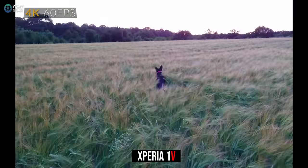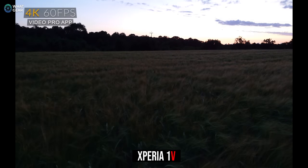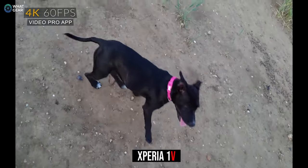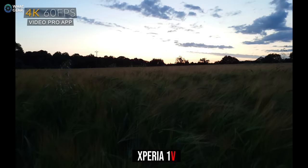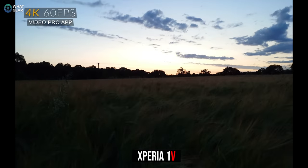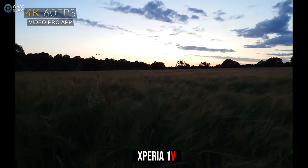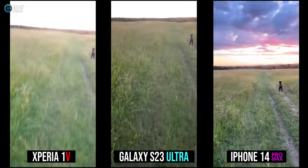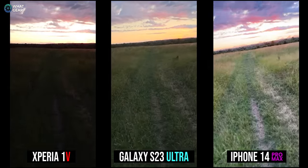The Xperia is quite a bit darker than the other two, and the reason for this is because I set the shutter speed to double the frame rate that I'm shooting at. So the frame rate is 60 frames per second, the shutter speed was locked in at 120 frames per second, and this is what caused the darkness. Had I left the shutter speed on auto, it might have slowed down a bit to brighten the scene up. But the reason you're seeing better video on the iPhone and the S23 Ultra is because everything is auto. So long story short, it's kind of my fault why the Xperia looks very dark here.